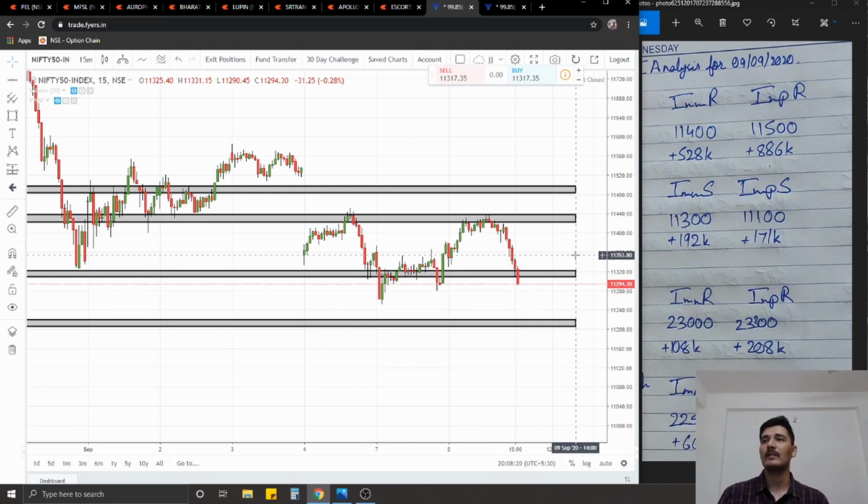Talking about the option chain, we have immediate resistance at 11400 with 528,000 added contracts. Important resistance at 11500 with 886,000 added contracts. On the support side, we have 11300 with 192,000 added contracts, more or less the current market price. The next at 11100, 171,000 added contracts. So if this level is not being sustained, then the immediate targets on the downside are 11200 and 11100.